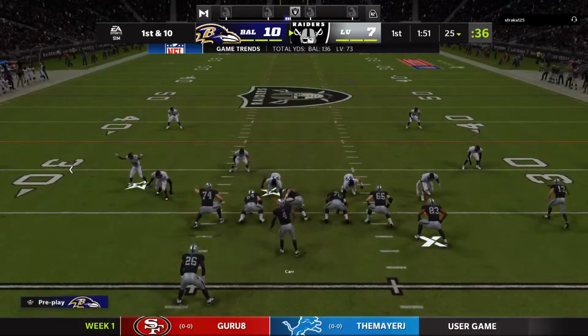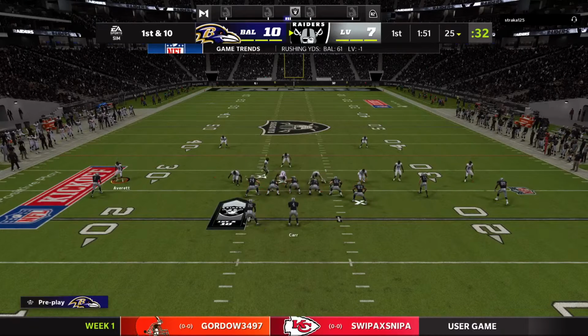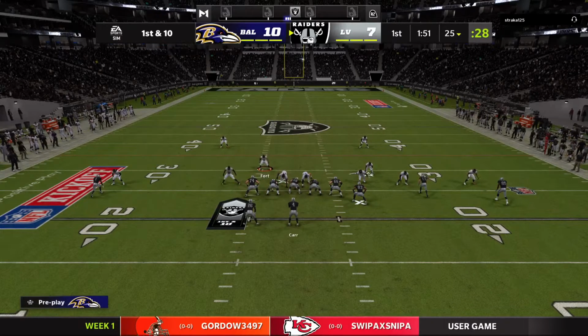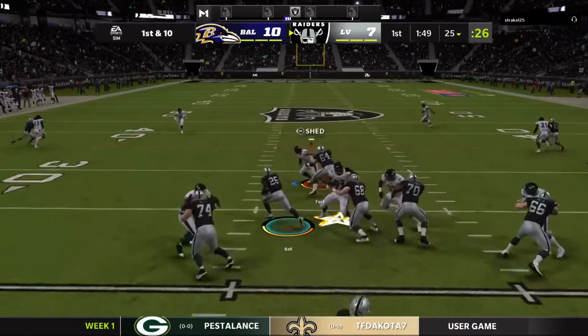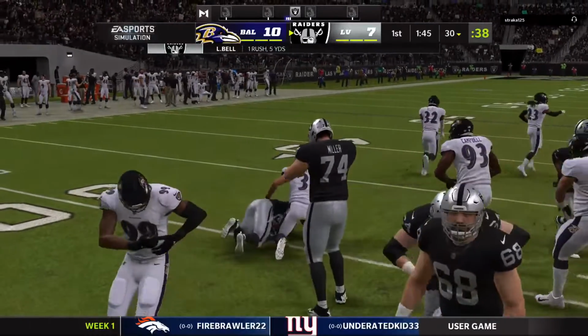The offense for Las Vegas about set to begin the drive. And they're hoping to redo their efforts in the last drive when they got into the end zone. And just think of what it's like now on the sideline, because when you score a touchdown, you have to go over and look at the tablet and see what you did on the last drive.